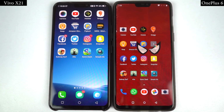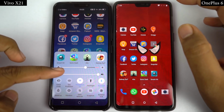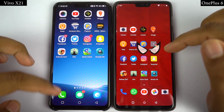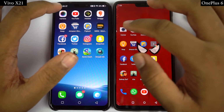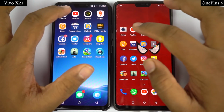so let's see how the X21 fares against the OnePlus 6. Now for the speed test, I'll open the first 12 applications on both phones at the same time and you can see which phone opens them faster and how fast it actually is. After that, I'll be doing the memory management test, and after that's finished, I'll open the last 4 games on both phones once again as a speed test so you can see which phone opens the games faster. Now with that said, let's get on with the first speed test.